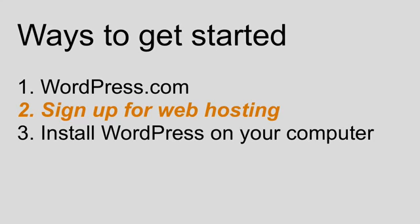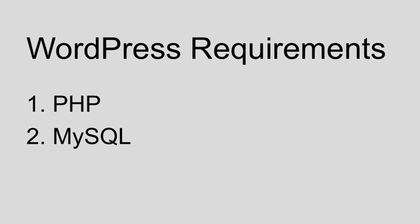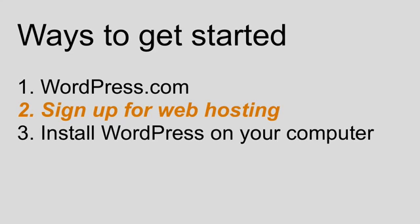One of the main things you want to look for is that the web host advertises that they support WordPress or that they support PHP and MySQL. Now in the modern era, the vast majority of web hosts will offer that support no problem. And they'll usually make it very easy, perhaps even one click away, to get WordPress installed and set up on your web hosting.